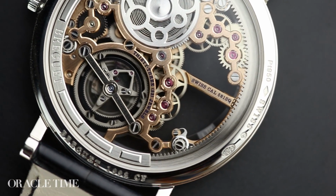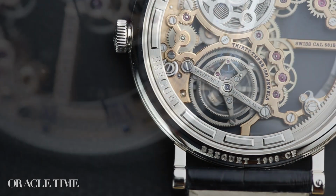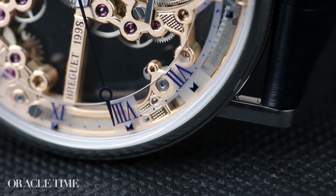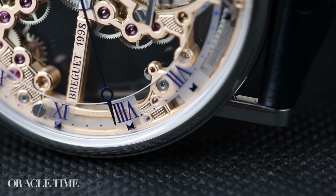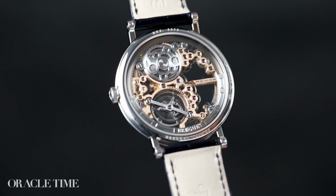This latest version of the concept is still remarkably thin, although it's put on some weight, coming in at 7.7mm. Most of that is thanks to the domed box crystal rather than movement, which, as you can quite clearly see, has gone through some extreme lengths of skeletonization.